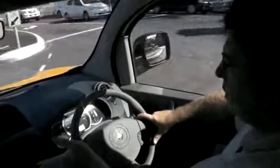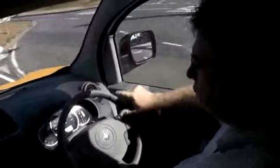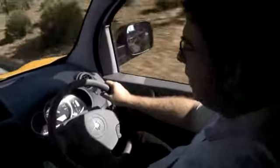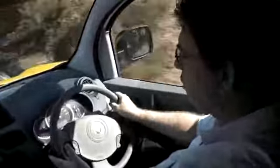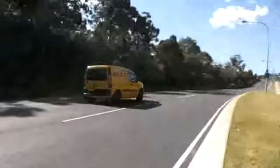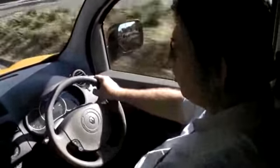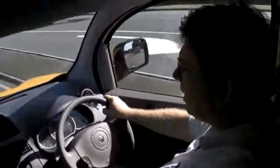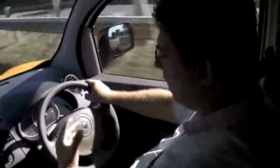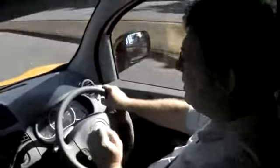The big difference between the two Kangoos, of course, is that the yellow one we're in now is the 1.6 litre petrol automatic. It's got 78 kilowatts and 148 newton metres of torque, compared to the diesel, 63 kilowatts and 200 newton metres out of its 1.5 litre engine. But the auto, you might be forgiven for thinking that especially in a 1.6 it would lose something around town. Trust me, it absolutely doesn't.